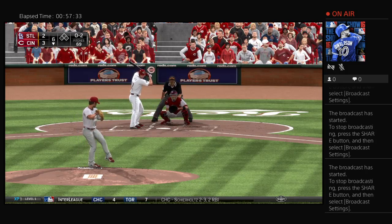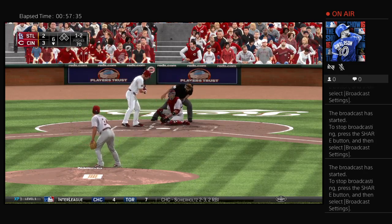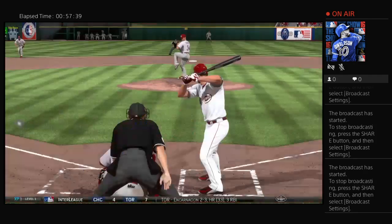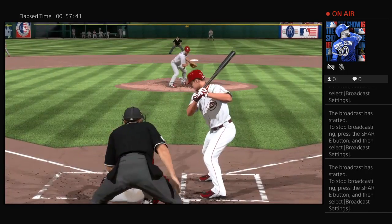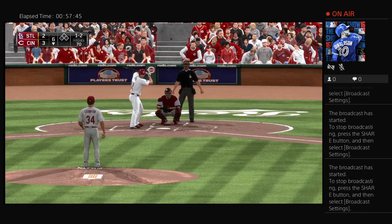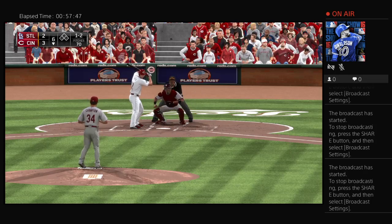Now the pitch. And he wastes a fastball high there, 1-2. Yeah, that's a good spot to miss against a guy like this. He loves that pitch up in the zone. Most power hitters do, so that's not a bad idea to give him one above the letters.